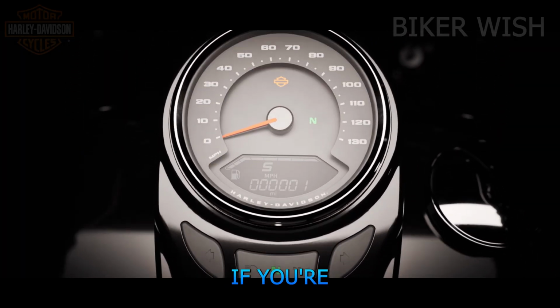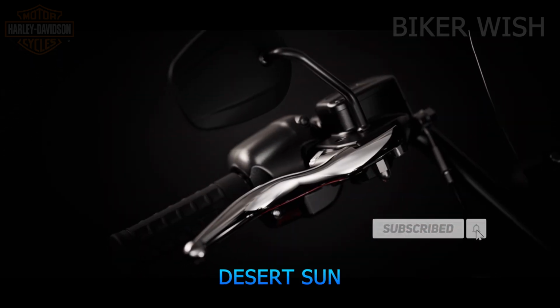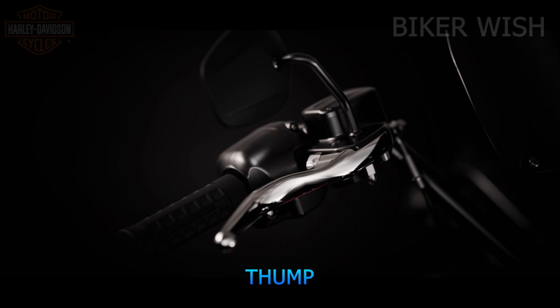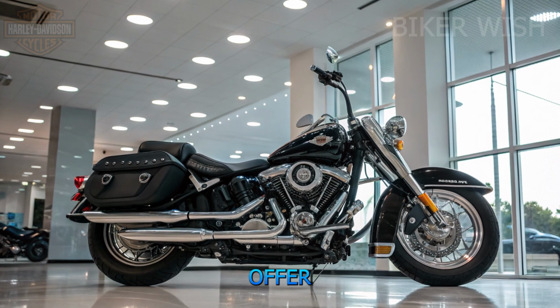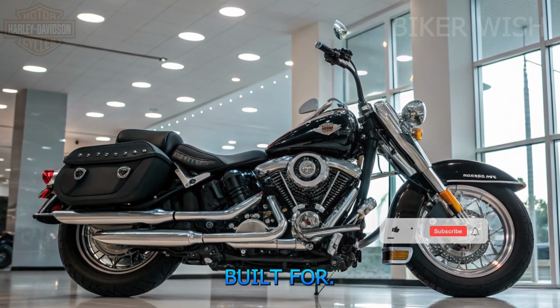If you're a fan of real steel, leather saddlebags, chrome glinting under a desert sun, and that unmistakable Harley thump, then settle in. We're diving deep into everything this machine has to offer, from design and performance to ride comfort and who this bike is really built for.